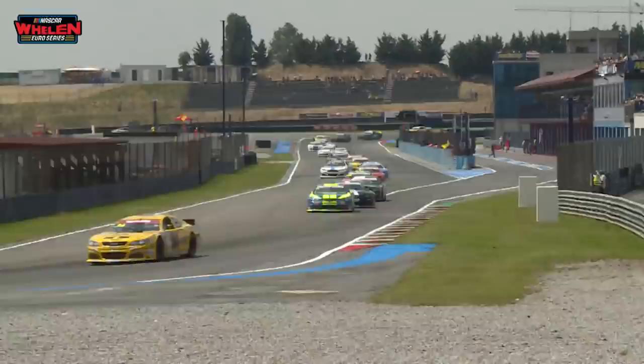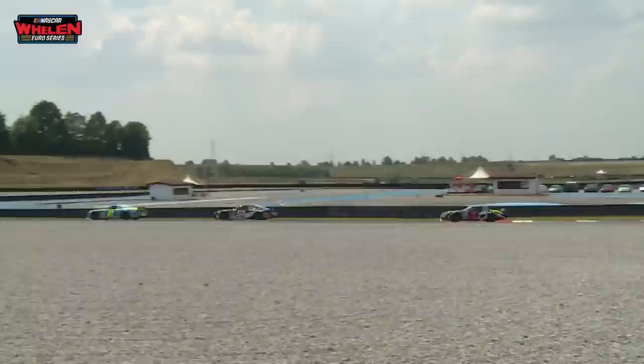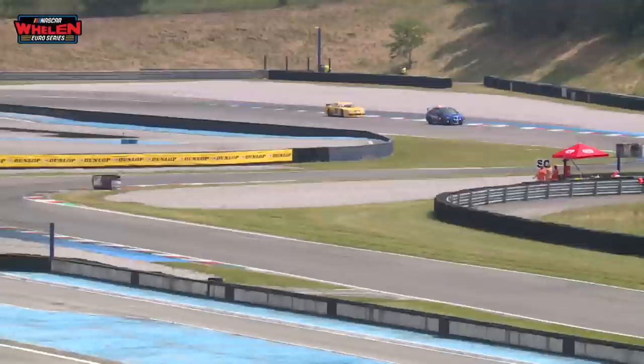So reordering now taking place. Alan Day, having had all that advantage whittled away to nothing, we're now on lap number 9 in reality of a 25 lap race, let's not forget.